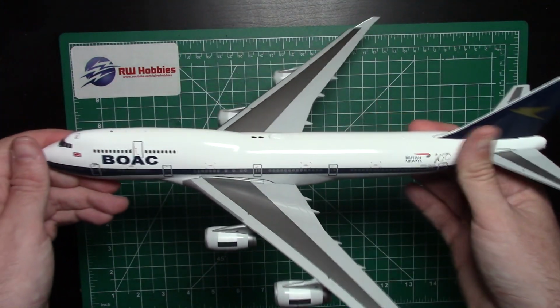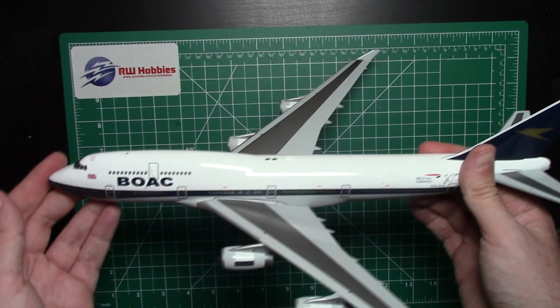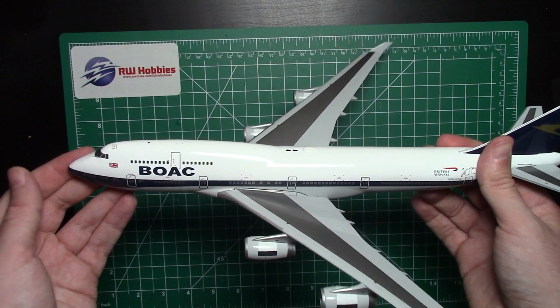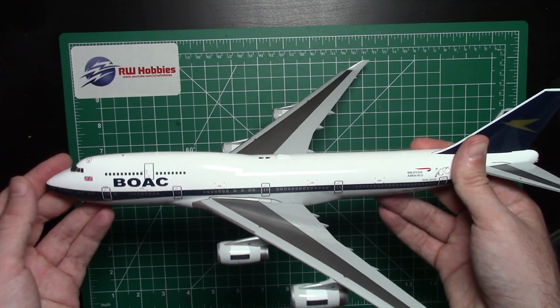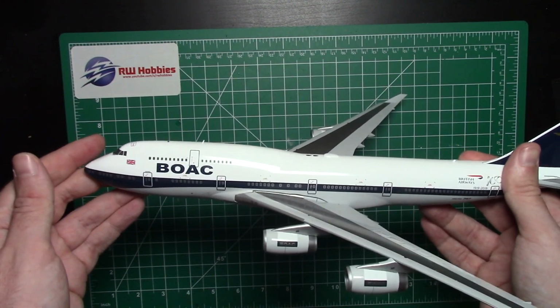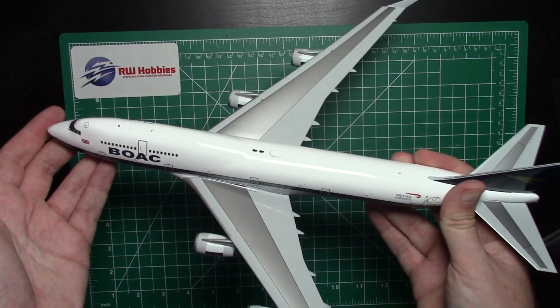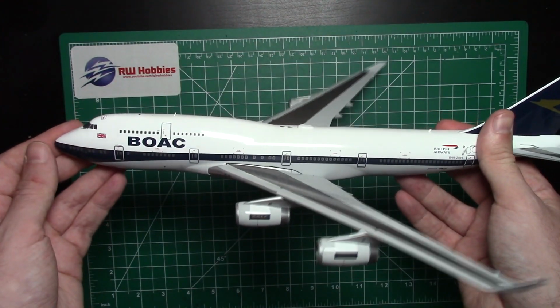And there we go, that is the short review, but there's not really too much to see. Again, it comes with a stand. I'm not getting it all out right now, but that is the brand new Gemini Jets release, the British Airways 747. If you're a collector of these, I recommend you buy this sooner rather than later, because they will sell out at some point. Just really nice collectibles, super heavy. I can't believe the weight on this thing, but it's just beautiful the way it's done.